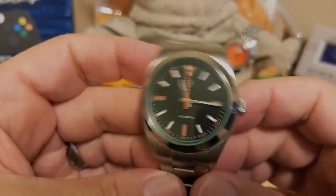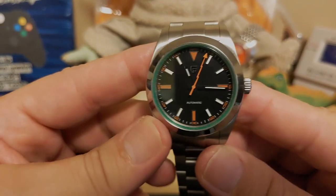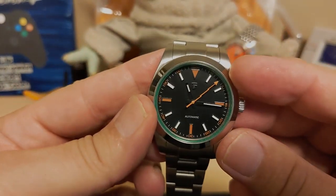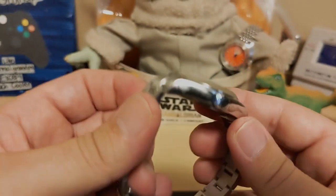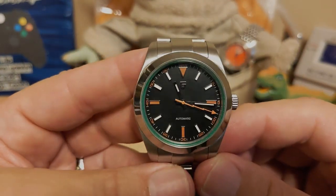What do I like about this watch? Well, I like the fact that it really looks like a Milgauss. I mean, they're trying to homage one, and they nailed that. I like the lightning bolt second hand. I just think it's cool. I like the green tint of the crystal. And I really like the fit of the watch. It just wears so nicely.